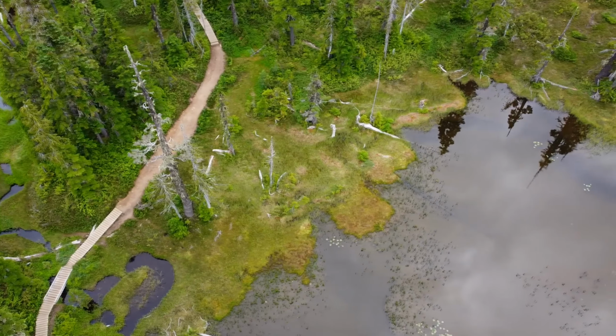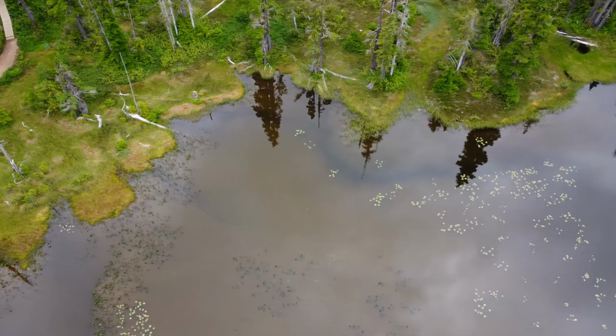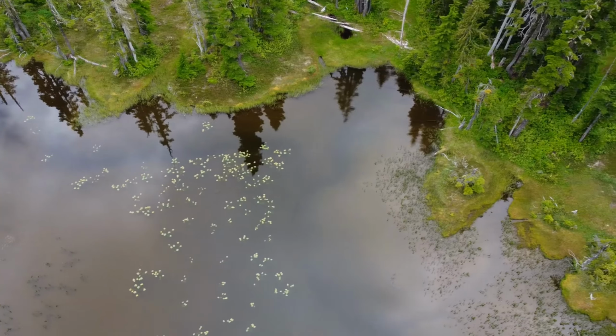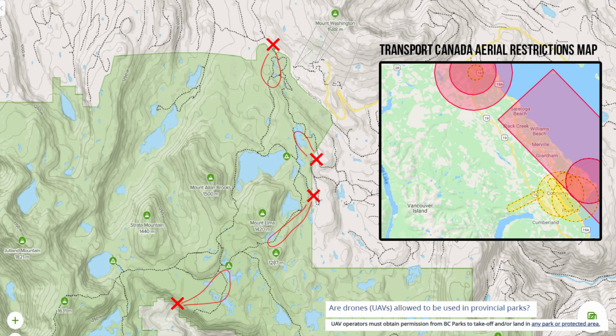With that said, or from my drone footage, which a bunch of people will probably crap on, you're allowed to film in BC parks with a drone if you fly from outside the park. You're not allowed to take off or land in a park, but you can fly in the park, which is regulated by Transport Canada. You can check out the Transport Canada aerial map. And there's no no-fly zone there. The no-fly zones are around airports, in areas like water landing stuff for airplanes, stuff like that.